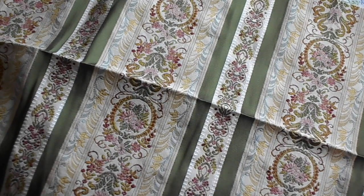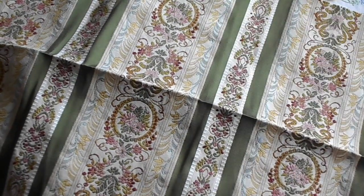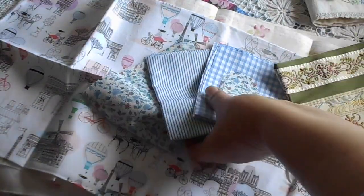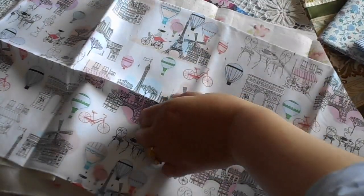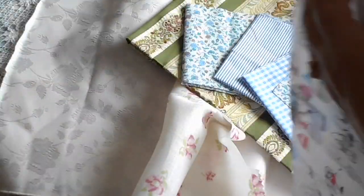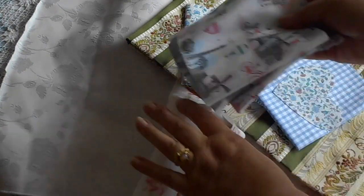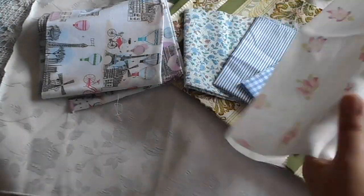Really beautiful. So I'm very grateful for these lovely birthday treasures. And no doubt you'll be seeing something come up with those in the not too distant future, with all my lovely ideas from beautiful books and these lovely fabrics.